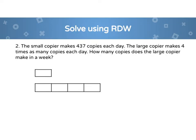Okay, now look at number 2 on your page 171 in your Succeed book, and it says the small copier makes 437 copies each day. The large copier makes 4 times as many copies each day. How many copies does the large copier make in a week? So this actually has 2 steps. So let's take a look at that.